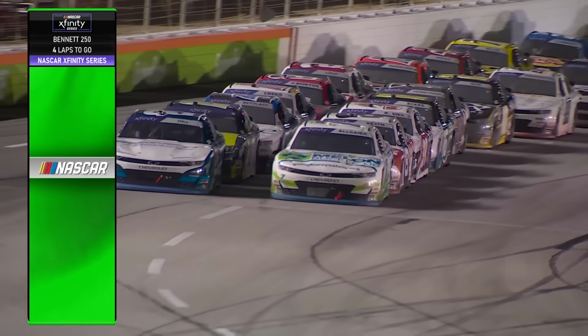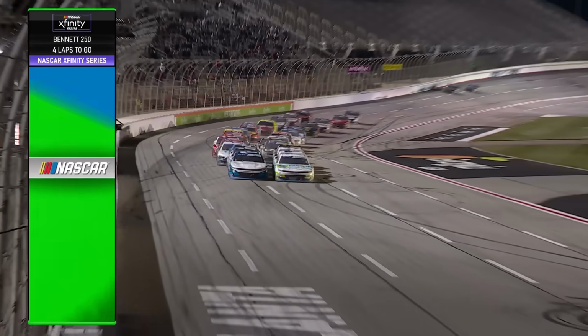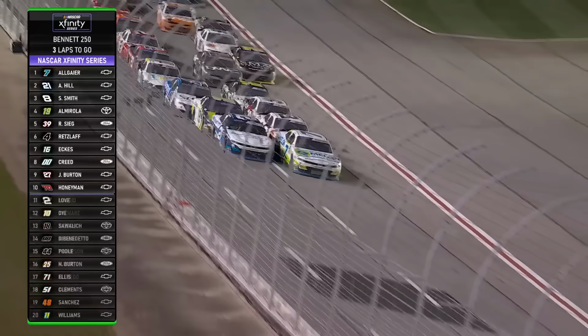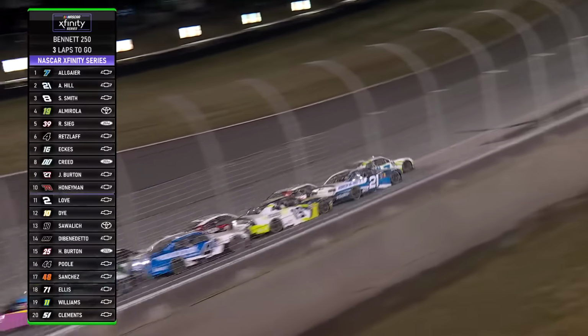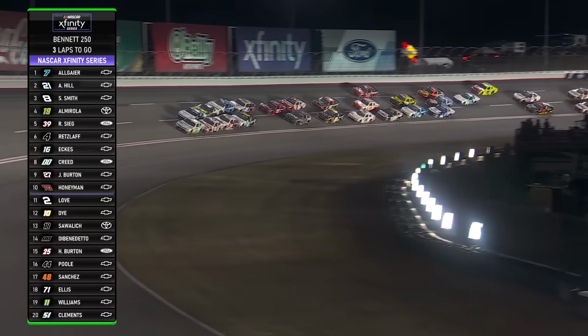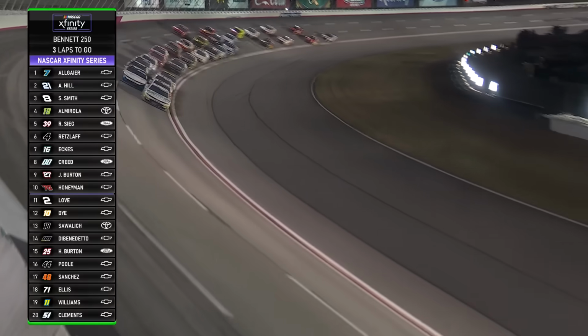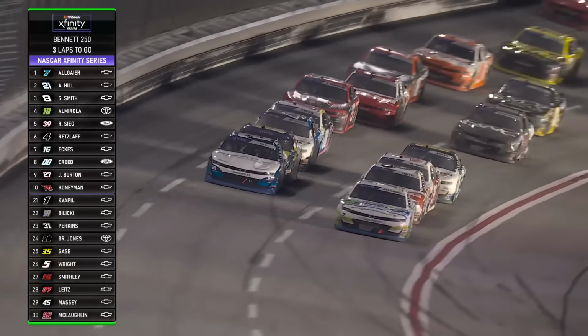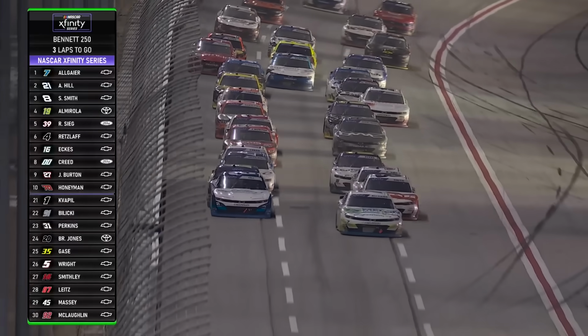Here we go, 3 to go at Atlanta. There's the connection on the bottom. Sammy Smith right in the rear bumper of Justin Allgaier. Can they clear the 21? And they're going to stay locked together all the way through turns 1 and 2. Allgaier's got the lead right now as they come off of turn 2. And it is okay to lock bumpers at Atlanta in the Xfinity Series.